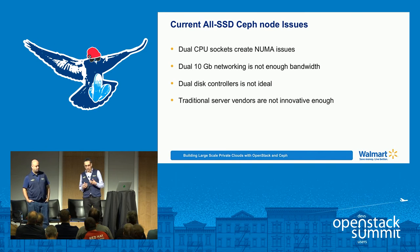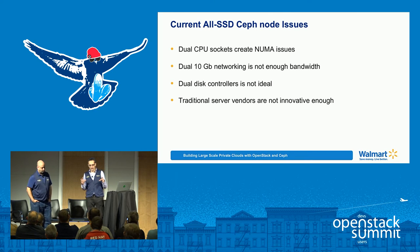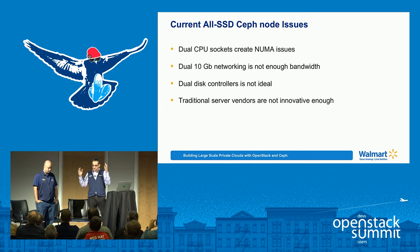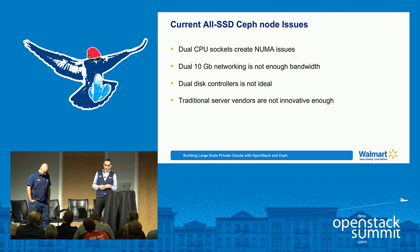So some of the issues that we currently have that we want to solve. Like I said before, we're using dual CPU sockets, and that creates a lot of NUMA issues. NUMA stands for non-uniform memory access, but basically what it means is that with traditional Intel architectures, you can't access everything from anywhere in the system. If you have a process that runs on the Linux operating system, that process is typically tied to a specific CPU socket. And if that process needs some resource within the same server, but that resource sits somewhere else in the system, for example on a different CPU socket, you're going to be traversing the two CPU sockets, the NUMA bus. Depending on how far you push your Linux server, there are a lot of interesting issues that you can start having on the system.